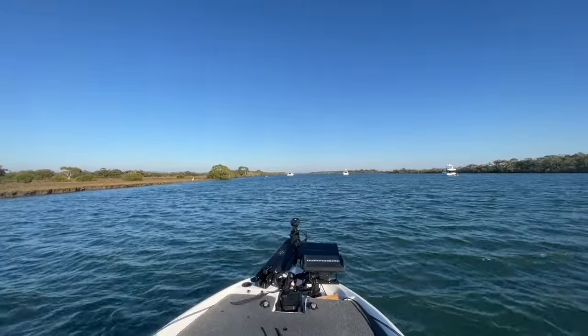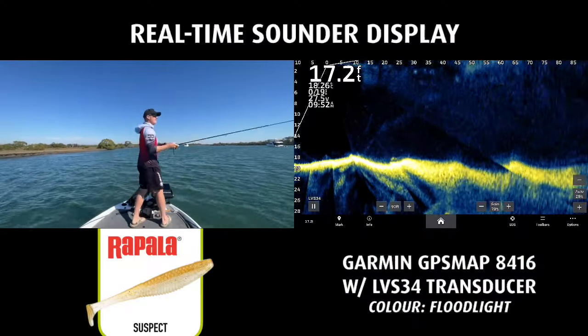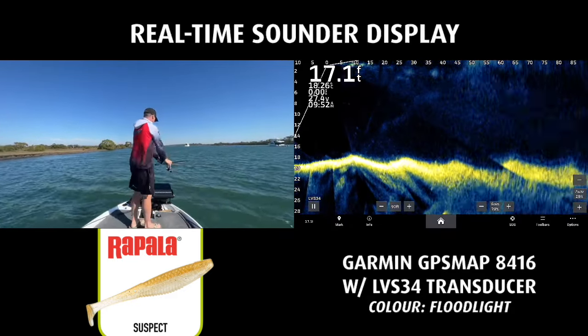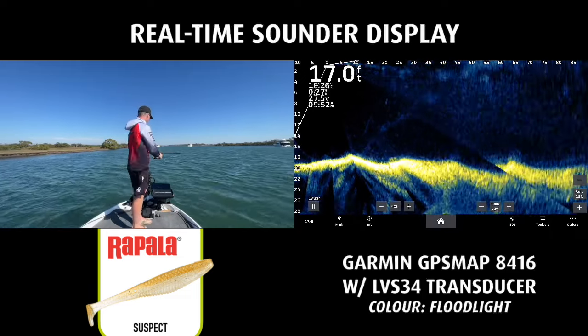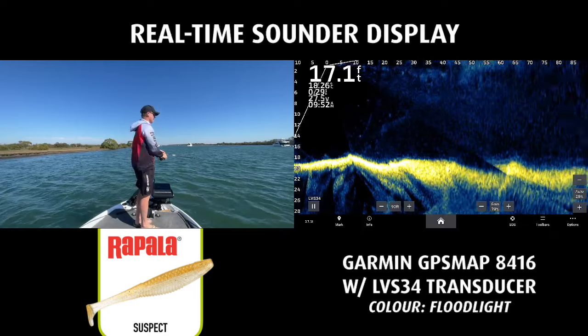Pin brims. Now, one of the exciting things we did this year was learn how to embed our live sonar images into the live stream. So this is straight from the live stream, throwing Rapala's Crush City Suspect. You can see the brim really nearly indistinguishable from the bottom. They're sitting that tight to it. So it was all about dragging that lure where they could find it.